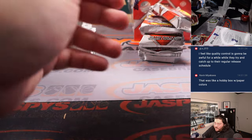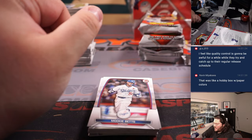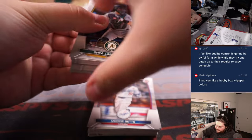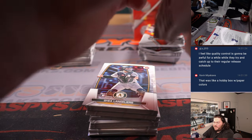Now, this is the second half of the case. This is another side. Let's hope that we've got our three autos here. If it is, I think Joe just grabbed from another case, right?